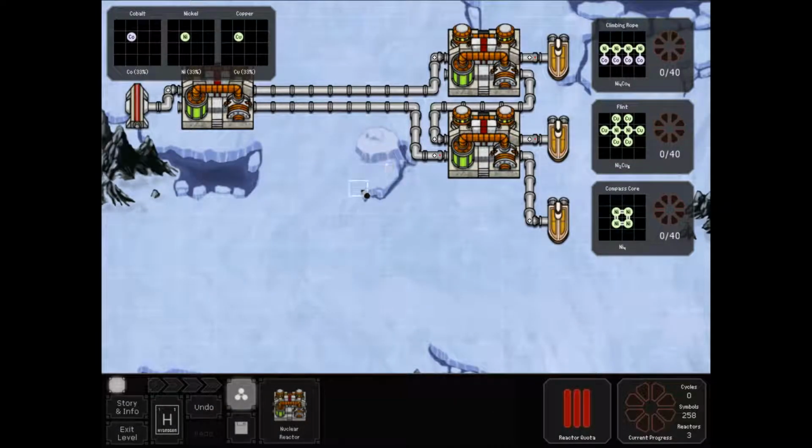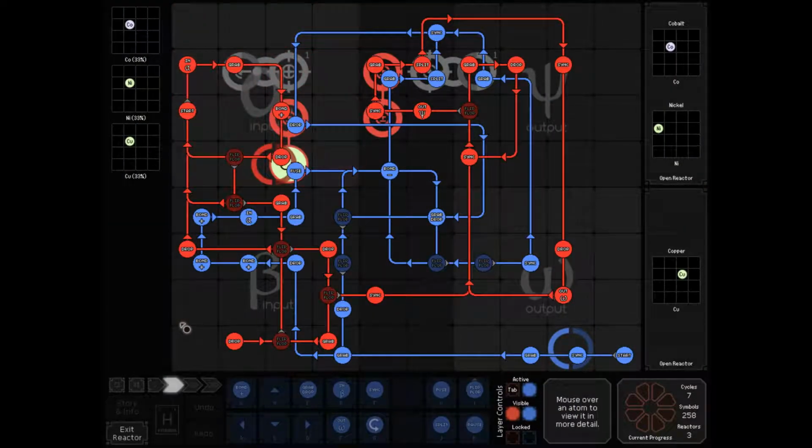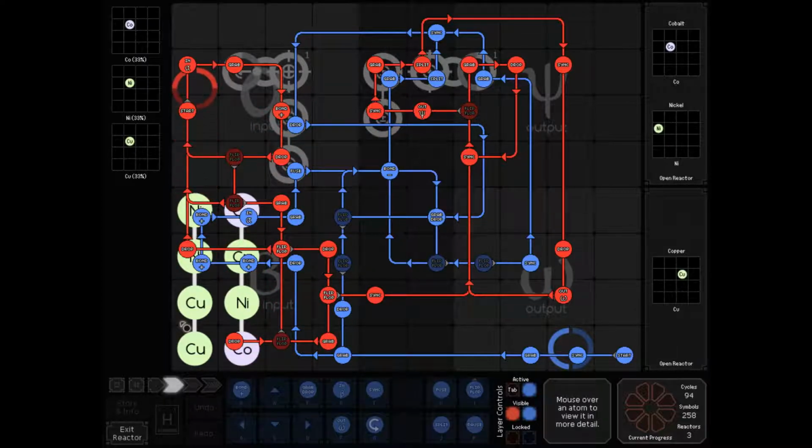Coming in 5th place is Csaboka. Csaboka starts by making a stick of 4 atoms to sort with. To ensure the 12 input rule, he stores the first 8 atoms. His reactor fuses the unknown input into the nickel-tipped stick.